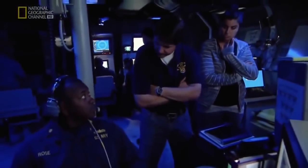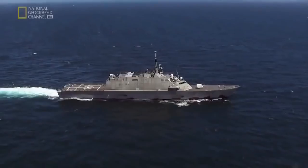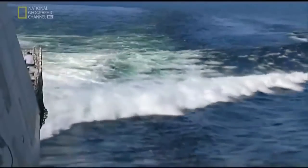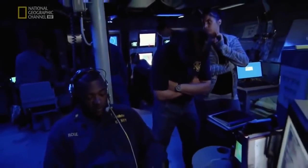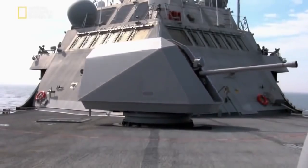What's your plan here? Should move us a couple miles so we can chuck a killer tomato and go shoot it. All right, I'm shooting. The team presses on. Yeah, change the plan. Position for the next event, which is the killer tomato shoot. This time, they'll be firing the ship's native 57-millimeter gun.